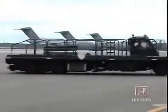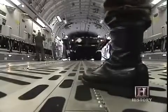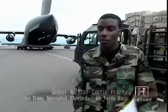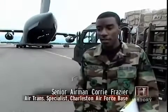Specially designed hydraulic forklift cranes called K-loaders help load the C-17 and can even be driven right on board through the back loading ramp. It reaches up to 225 inches up in the air. It can uphold 25,000 pounds of cargo or rolling stock at one time.